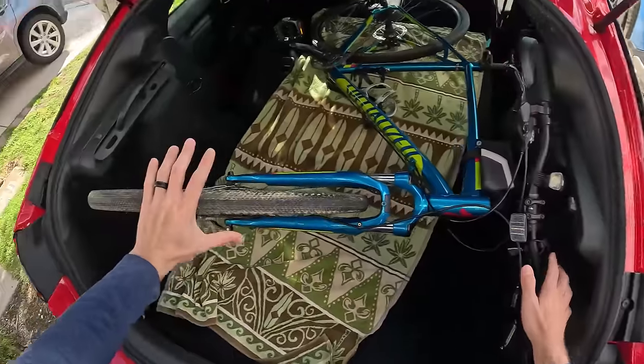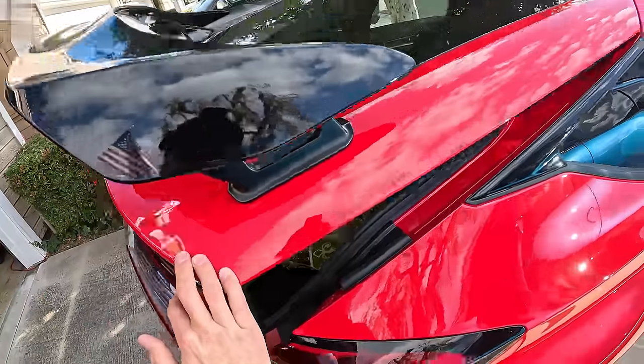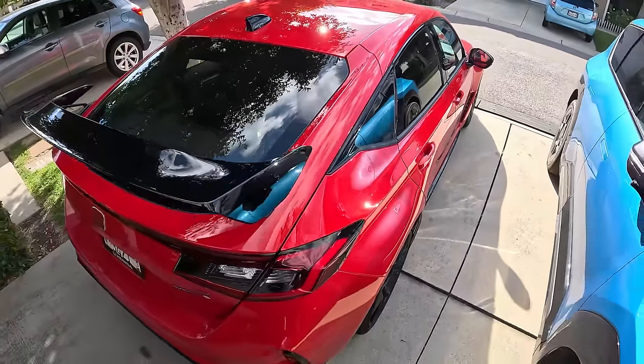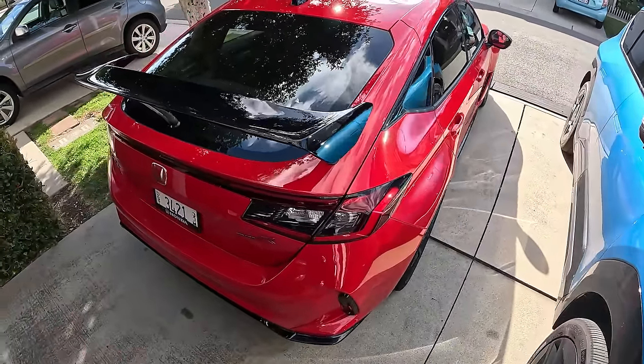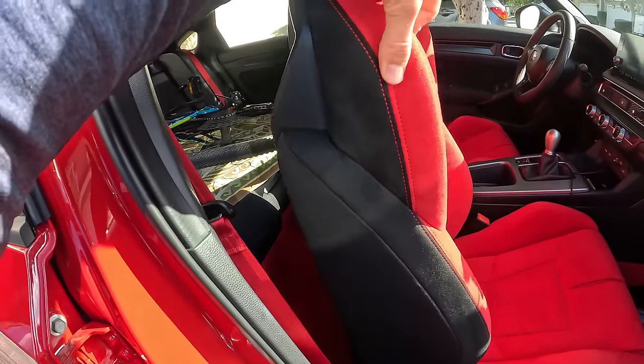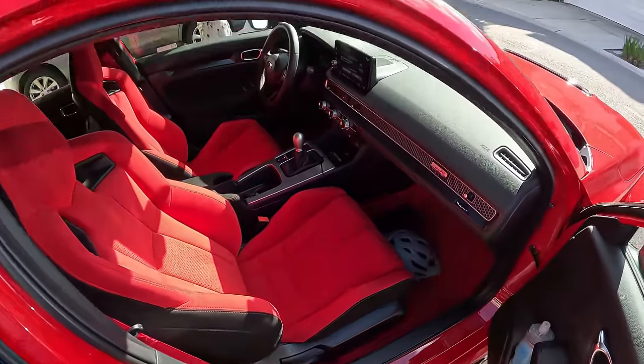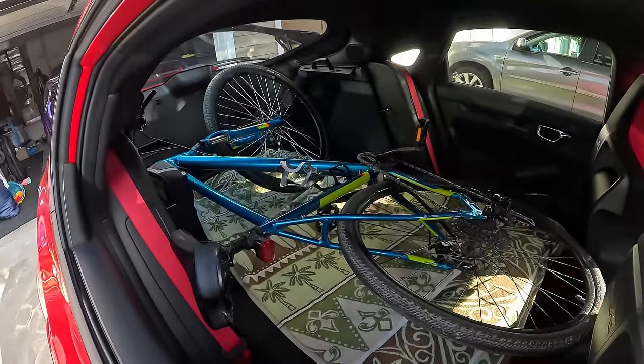Let's see. Okay, I'm going to try this. I think it might clear. It fits. No front tire removed. Better yet, look at all this room between the bike tire and this passenger seat. I can move it back to where it was before, pretty much.